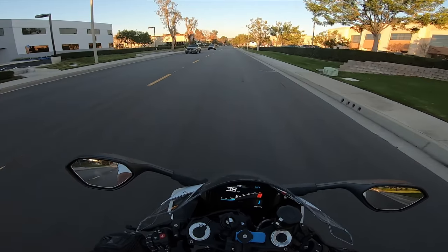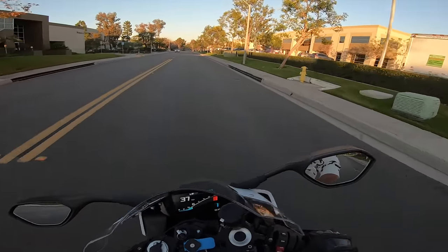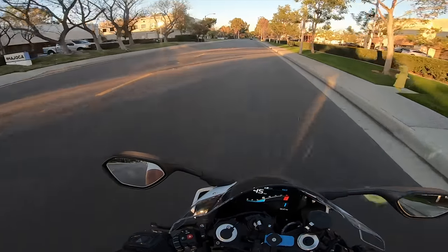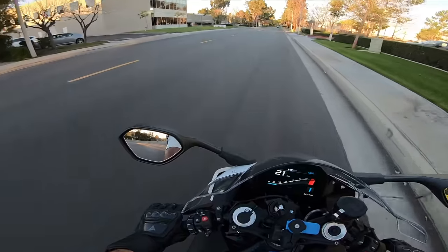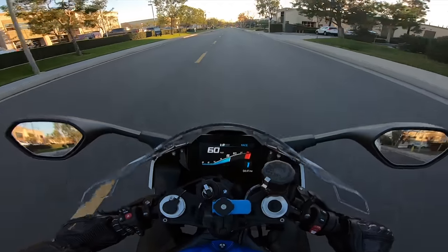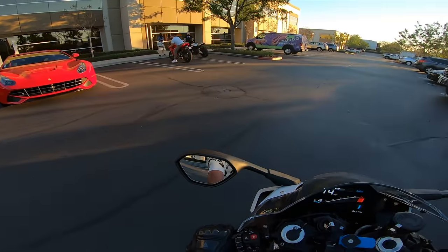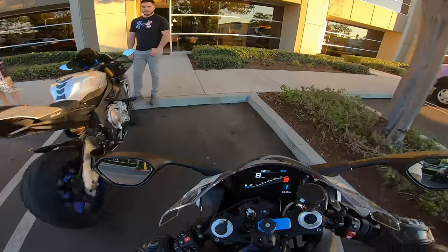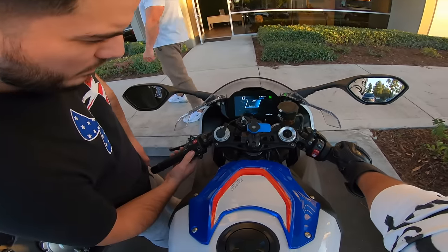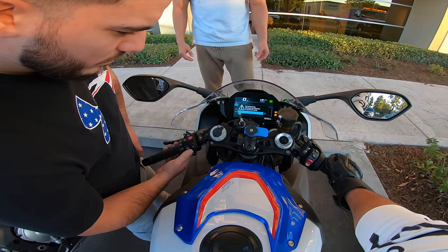It's in race mode, so wheelie control shouldn't be on, but it definitely... The bike, yeah, it literally doesn't want to come up. Try one last time. I think it's because of the rev limiter. That one's more fun. That one feels more like... Definitely, definitely. But this one is butter smooth. Yeah, this one's smooth. This is wonderful.